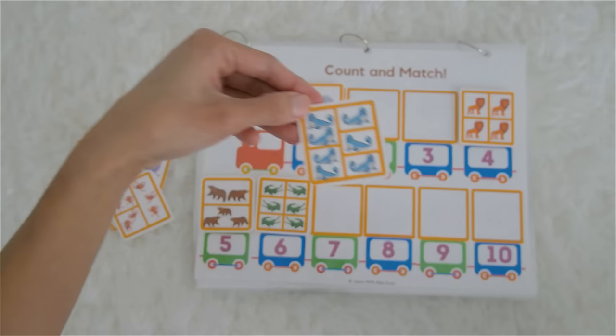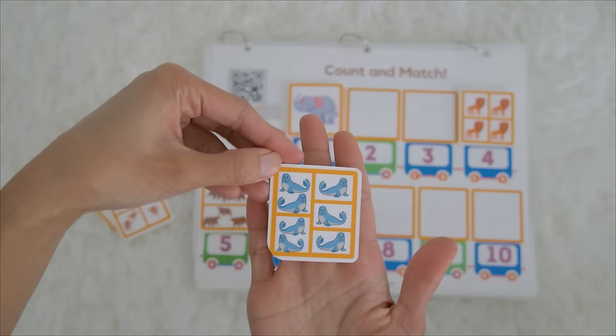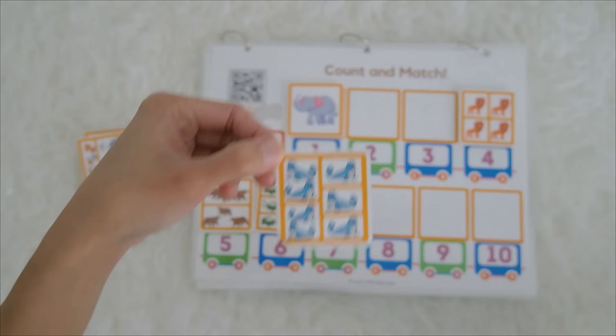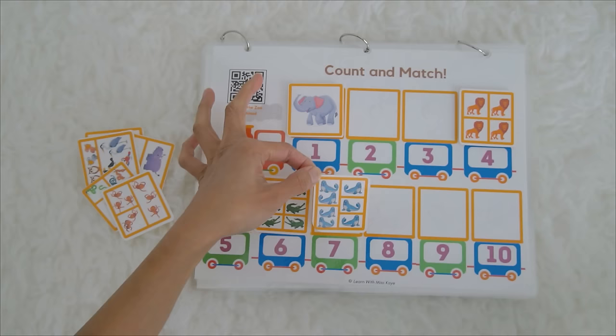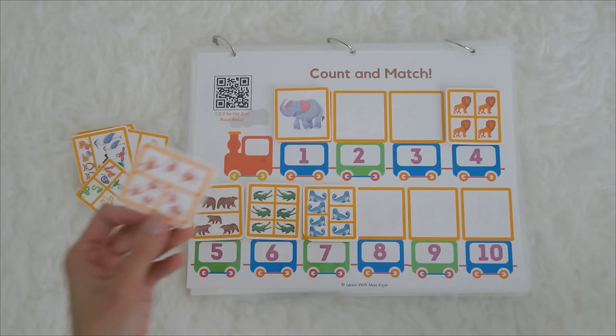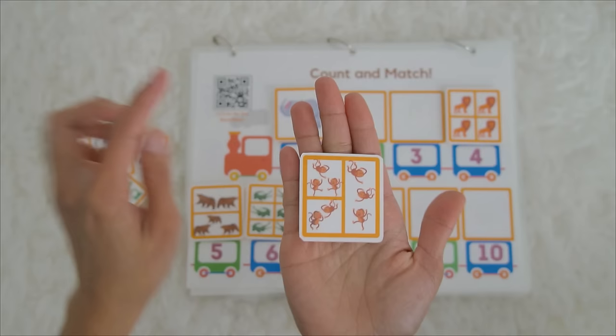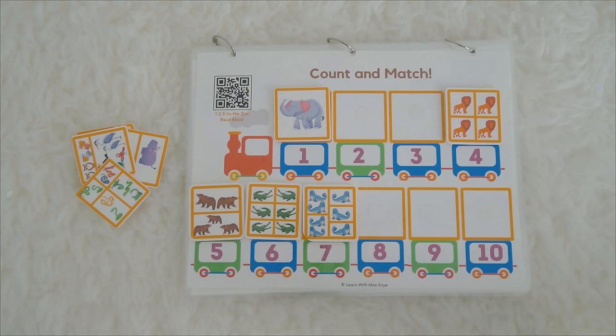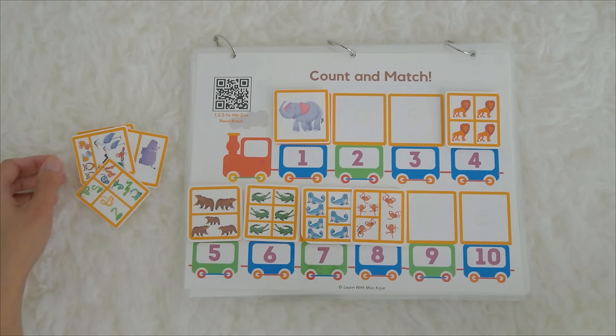Are you ready to count the seals? Let's count. 1, 2, 3, 4, 5, 6, 7. There are 7 seals. Where is number 7? 7, yes. Let's count the monkeys this time. Are you ready? 1, 2, 3, 4, 5, 6, 7, 8. There are 8 monkeys. Do you know where number 8 is? Number 8 is here. Let's put it here. We're about to complete our train picture.